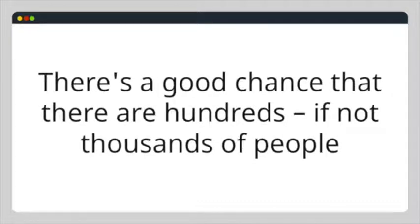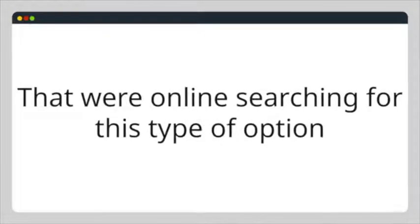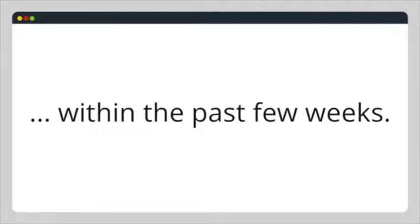And what's even more shocking is this. There's a good chance that there are hundreds, if not thousands, of people within an hour's drive time of your business that were online searching for this type of option within the past few weeks.